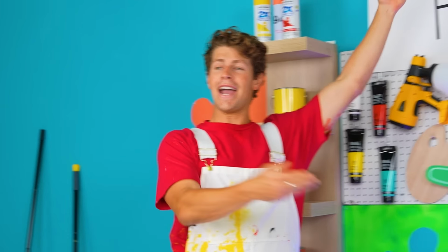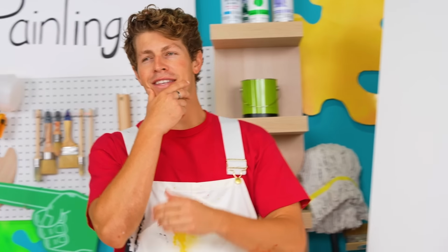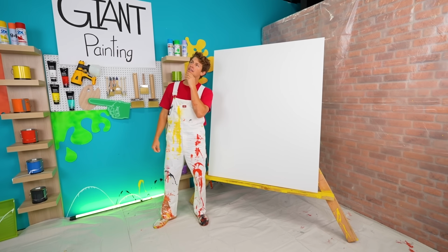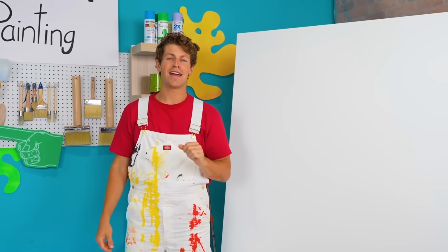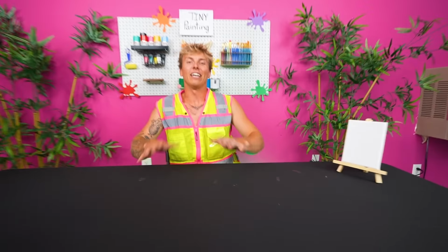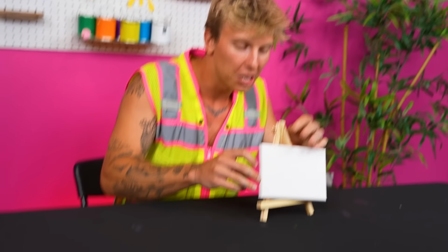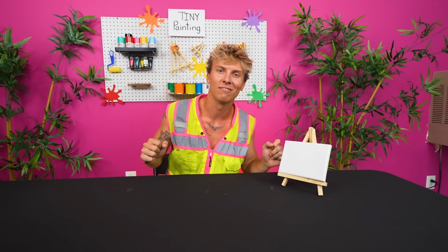I'm back in the giant painting station, and it's time to do a landscape. Which landscape am I gonna pick? I have an idea. I'm gonna paint my favorite landscape ever, the beach. All right, we gotta paint a landscape here. And right now, this is actually in portrait mode. We're gonna go landscape mode. Let's build this thing.